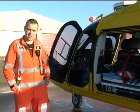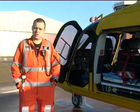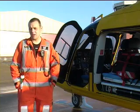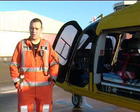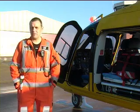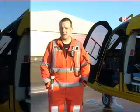Also, from the front seat there, when we're landing, I've got a good view out the front and sides so that if we're going into a tight site, a small area, we can see if there's any dangers when we're landing. It's also obviously the job of everybody else in the aircraft to make sure that there's nothing around us that's going to endanger ourselves or the aircraft.